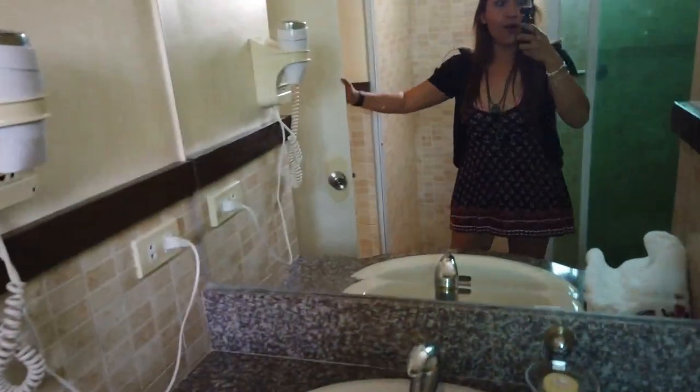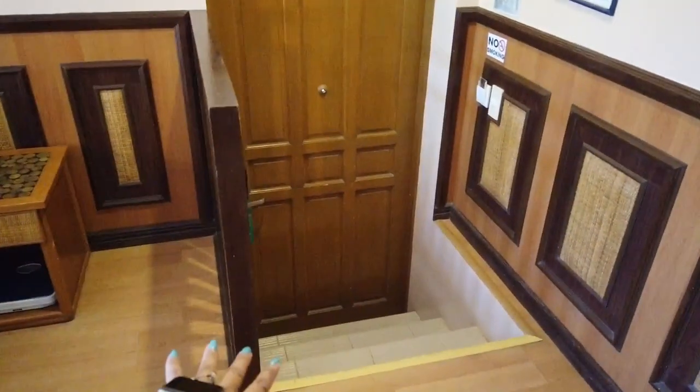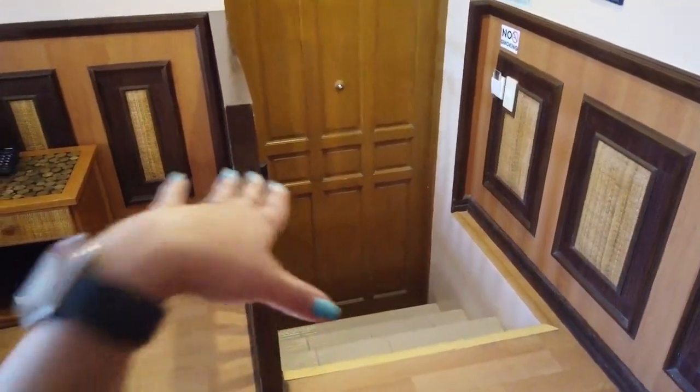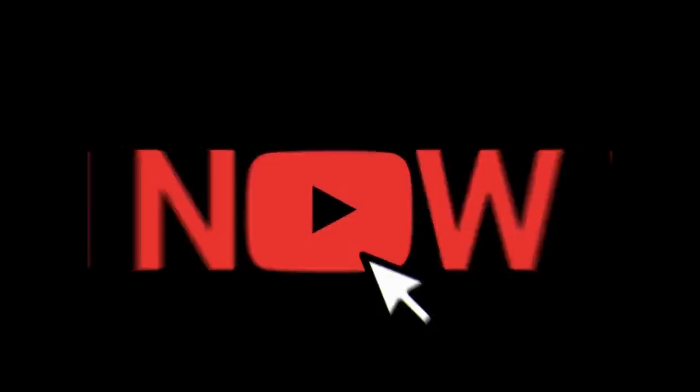Oh, we have this. Good that I didn't bring this one. All right, okay, so that is really amazing. My favorite is the stairs. Before you enter your room, there is a stairs here. Oh, so nice. Oh my god. Yes, welcome to Philippines.